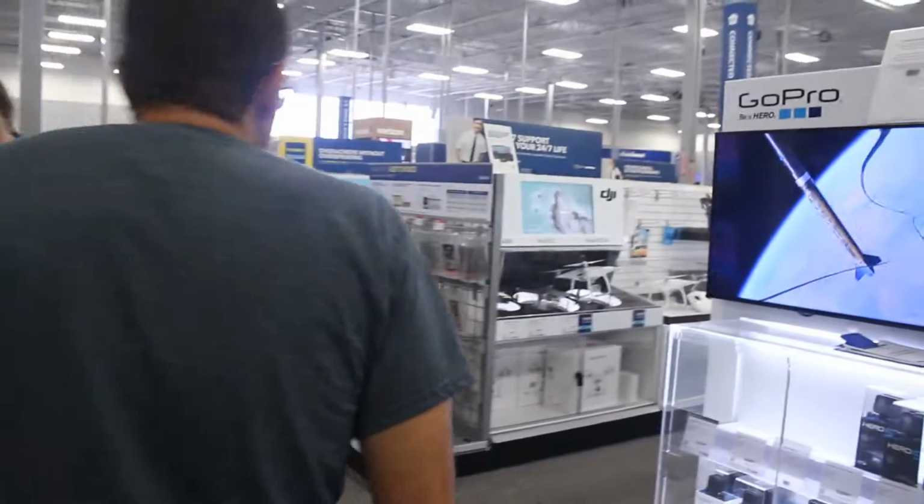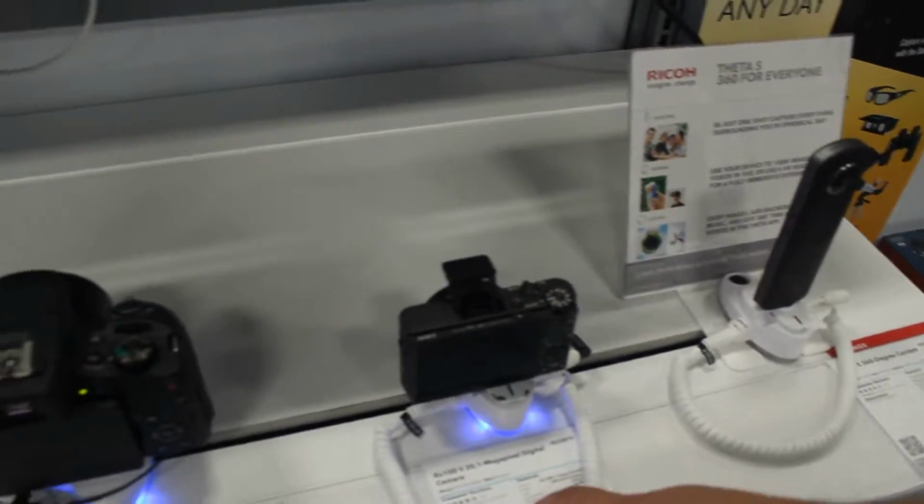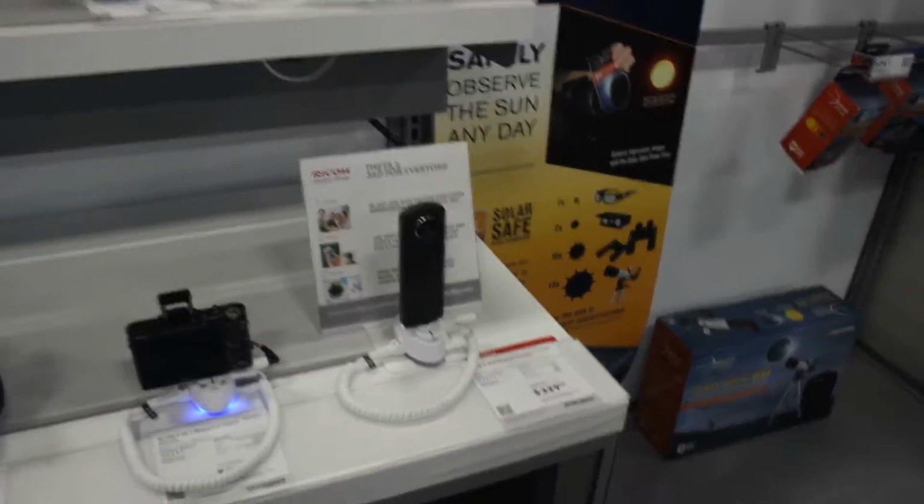You got your new Sony. Is that the A6000? Which one is this one? No, it's the A6300. There's the 5100. Wow, that's crazy. I can't believe they still sell that here. There's the 6000. That's crazy. Ooh, let's go down here and look at all of them. That's crazy. They still sell the A6000. That's a really good one right there. The RX100. It's pretty good. We could actually come here and do reviews on these things without even having to buy one.